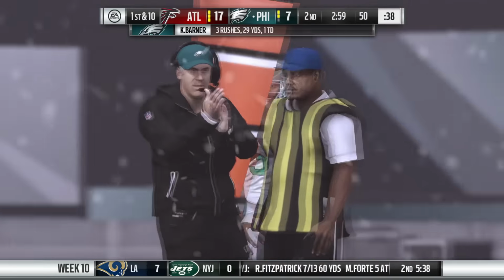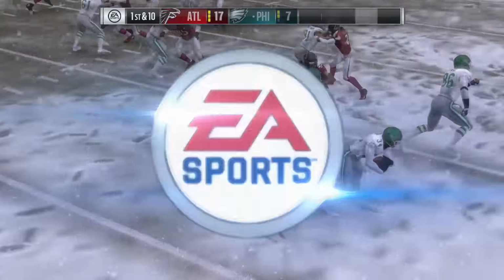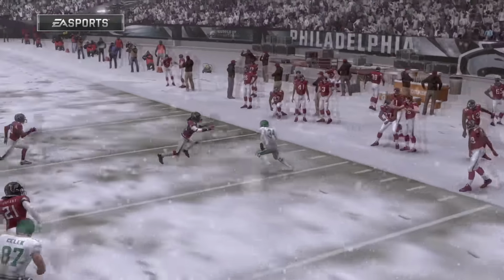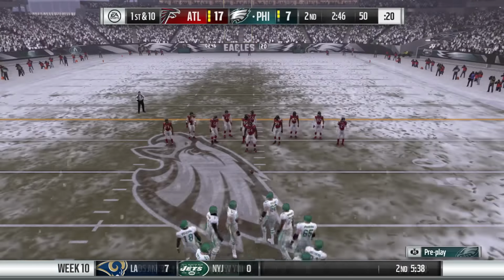Kenyon Barner saying, hey, maybe let's keep it on the ground here a little bit. I can still move the chains. There's a reason why I made enough plays for you to make me the starting running back. Making plays like this again, moving the chains. I'm very happy with the decision to make Kenyon Barner my starting running back.